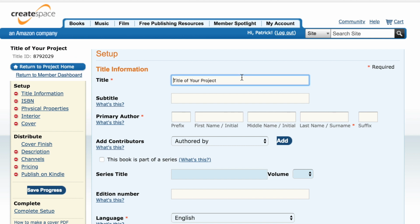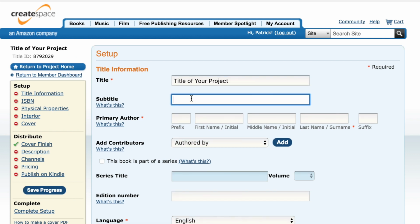All right, so your title will populate here. If you need to make any corrections, go ahead and do so. And then if you have a subtitle, you can enter it here. Make sure that all this capitalization shows the same way that you want it to show on your book cover and in the Amazon listing.